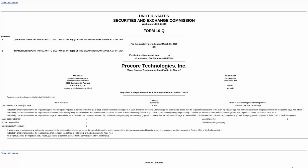Today we're diving into Procore's latest quarterly report. It's like peeking under the hood of a construction management giant, but don't worry, we'll be using our own set of architectural plans, making sure nothing crumbles under pressure.